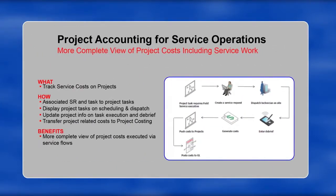We've done a better job of integrating projects with field service. So now with field service, you have the option of taking the costs and the revenue of field service and rolling that into a project. Lots of customers want to run some of their service operations through projects for the strong accounting capabilities within projects. Now you can do that by virtue of us integrating those two products in 12.2.